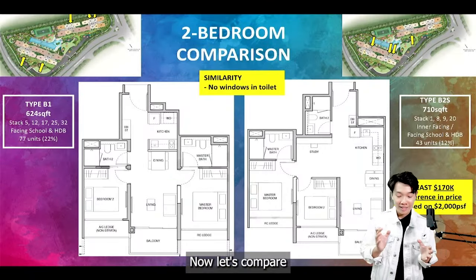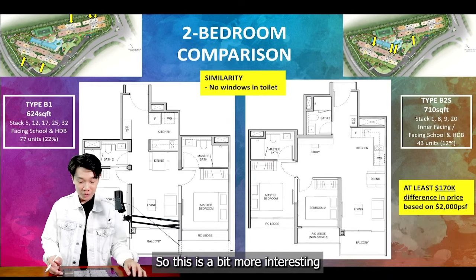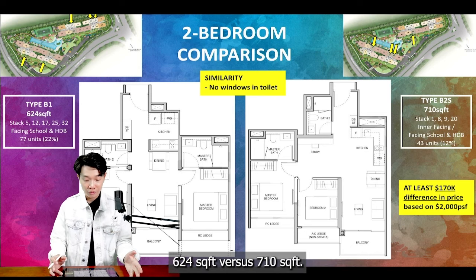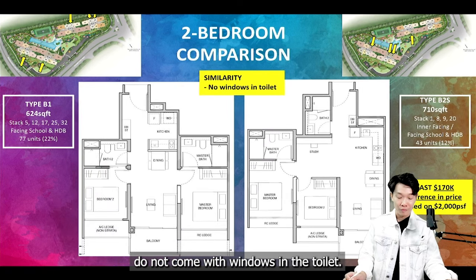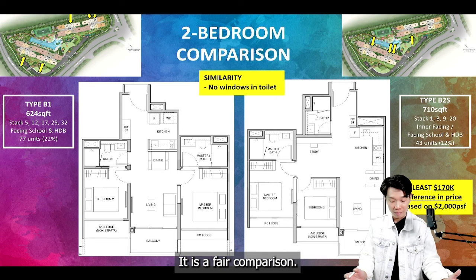Now let's compare then the 624 square feet and the 710 square feet. So this is a bit more interesting because now we are comparing the smallest 2-bedroom unit type and the biggest 2-bedroom unit type, 624 square feet versus 710 square feet. The similarity over here is that both layouts do not come with windows in the toilet. So on this front, it is similar. It is a fair comparison.